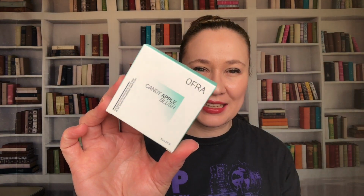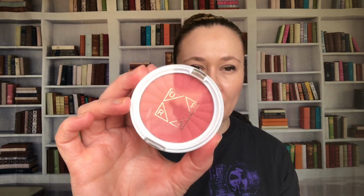And this was outside. This is the Ofra Candy Apple Blush. Hopefully this is a nice color. I did declutter a couple Ofra blushes in a couple of major declutters that I was doing. That looks so pretty. I can't wait to try this. Let's give it a swatch. Oh, I think that will be nice. It's kind of similar, I feel, to the blush I'm wearing today. I'm wearing the Physicians Formula strawberry blush. I can't remember the exact name. So that was the first thing.